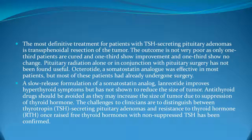A slow-release formulation of somatostatin analog, lanreotide, improves the hyperthyroid symptoms but has not been shown to reduce the size of the tumor. Antithyroid drugs should be avoided as they may increase the size of the tumor due to suppression of thyroid hormone. The challenge to clinicians is to distinguish between thyrotropin secreting adenomas and resistance to thyroid hormone. Once raised free thyroid hormones with non-suppressed TSH are found, the diagnosis can be confirmed.